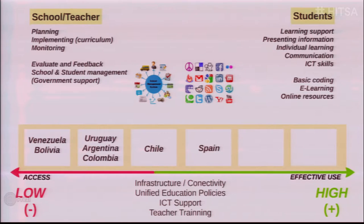About students, what is the use of this technology in the classroom? They start by creating or developing basic coding and skills because ICT is a subject in the curriculum. And in Europe, it starts with e-learning. E-learning is more common in Europe than in South America because in Europe, they have better connectivity than in South America.